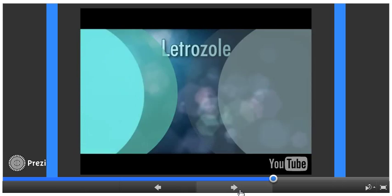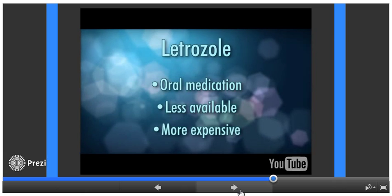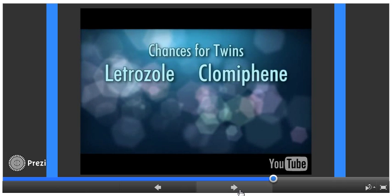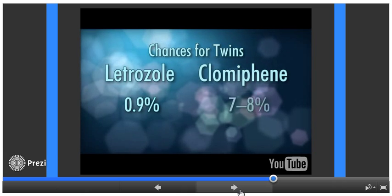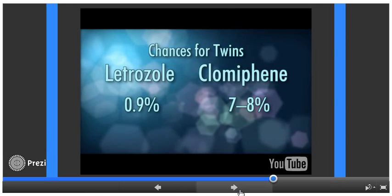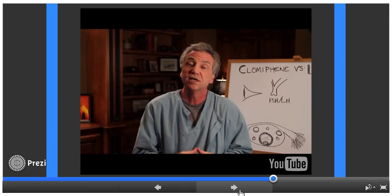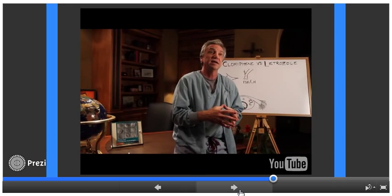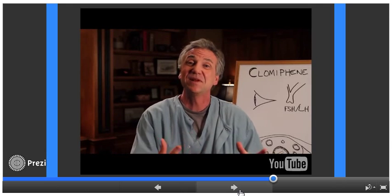Letrozole is also an oral medication. It's less available and certainly more expensive. So why would one take letrozole over Clomid? The chance of having twins is 0.9%, less than 1%, whereas the chance of twins with Clomid is 7 to 8%. I've even had a couple of triplet pregnancies on Clomid. I'm not trying to scare you, but it is possible. In the 13 years we've been using letrozole in our clinic, we've only had 5 sets of twins and no triplets. Now, a little bit about the mechanism.